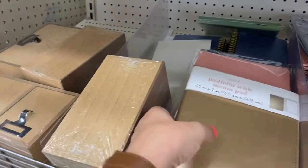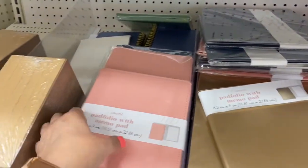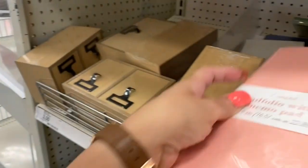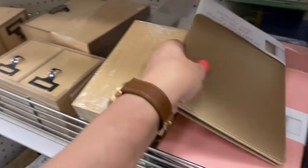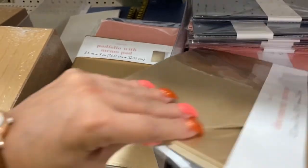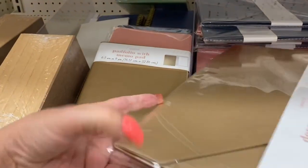And then you have the portfolios. And the portfolios, let me get one in the bag. The portfolios are $3, and they come in the pink and that blue, and this gold one. And then they have the document envelope. So this document envelope right here is $3.